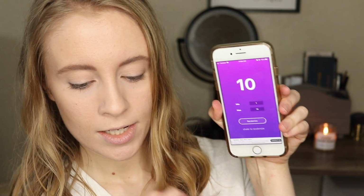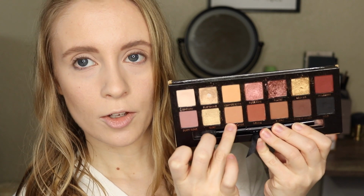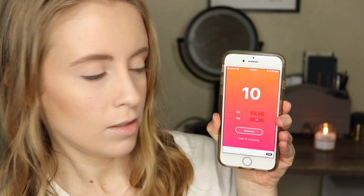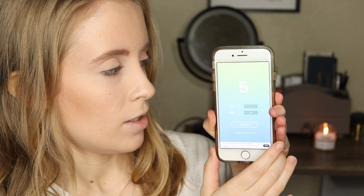Right, next I got 10. All right, got Burnt Orange, just another matte shade. Medium warm brown, I would say. There's that one. 10 again. So let's pick another one.